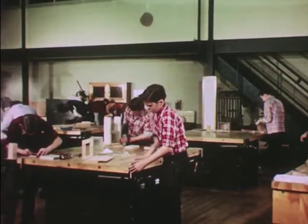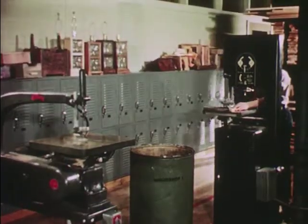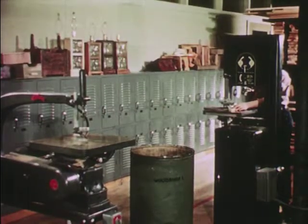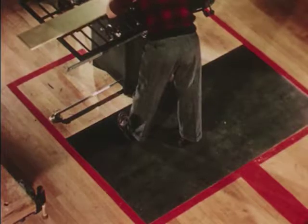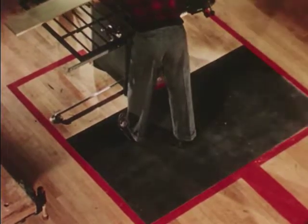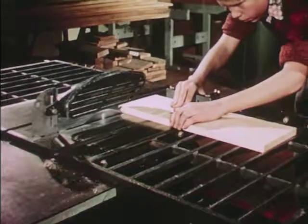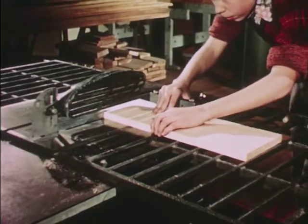First of all, let's see what safeguards our shop provides. Notice that there's ample space for each power tool. Each one is set apart by marking on the floor. Only the operator or an authorized helper may enter this area. Most machines are equipped with guards to help keep fingers away from the sharp tools.